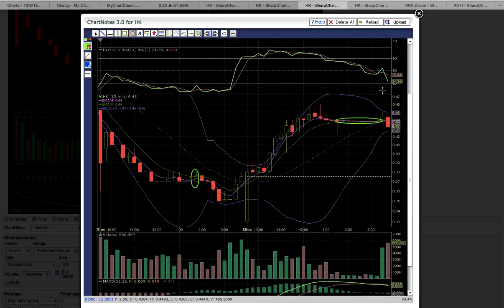And there was a close. At the close here was a close below the middle Bollinger Band, and that's currently at 44. So that's the line in the sand here, bulls. You want to see candles forming back above the middle Bollinger Band, like over here in this run. If the candles start forming below the middle Bollinger Band, then you're looking at this type of move. So you don't want to see a new downtrend start. That could be the signal of a new downtrend.